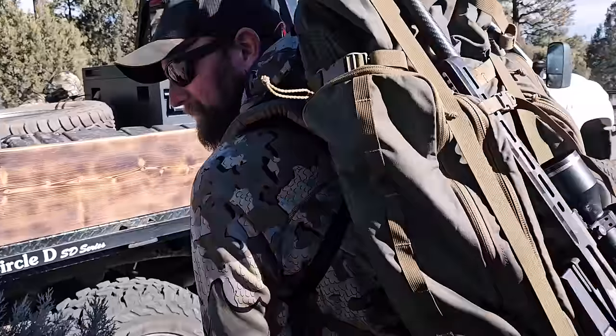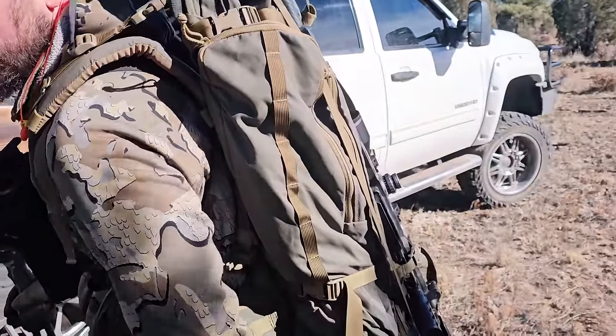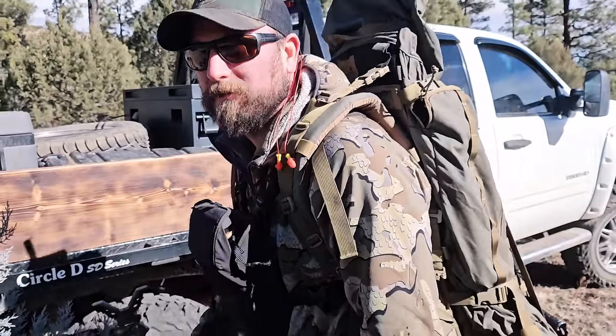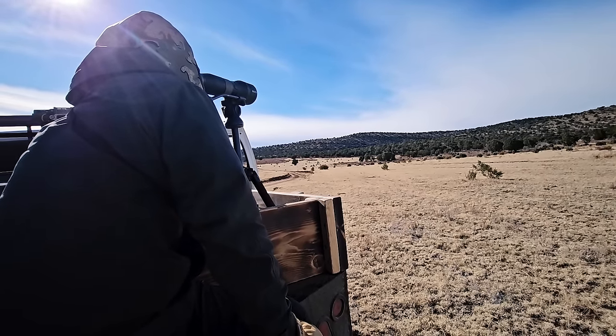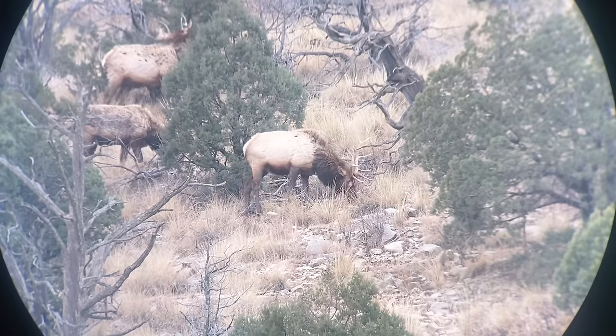Feels nice and light on there. Yeah, it's really nice. It's Mike's Viking Armament 300 PRC. So it's very lightweight. Makes it nice and easy packing. So we got a 6x6, two 5x5s, so far.